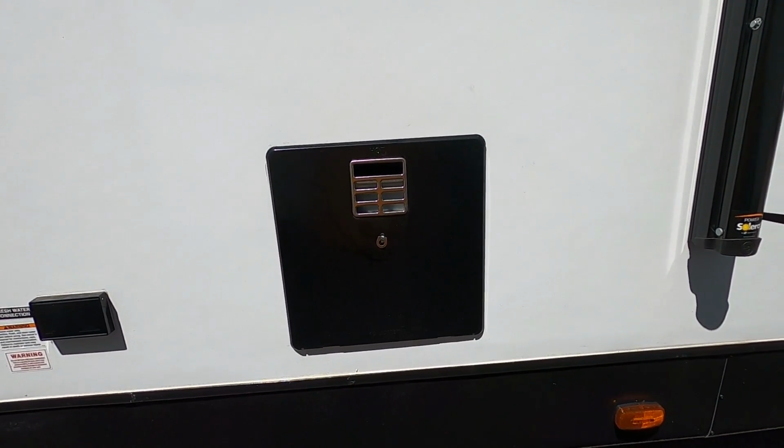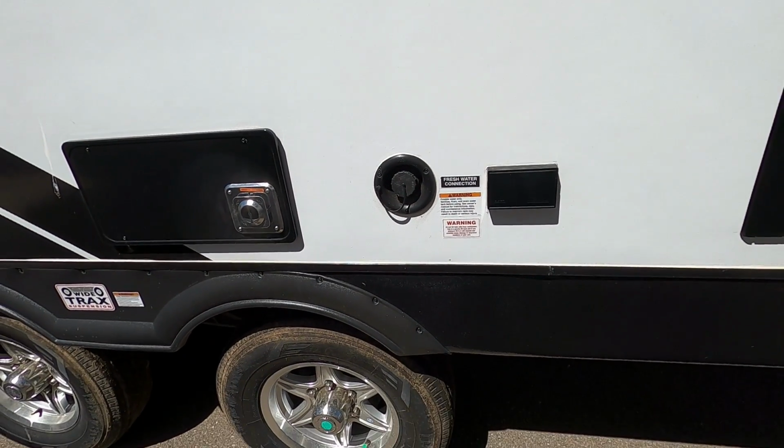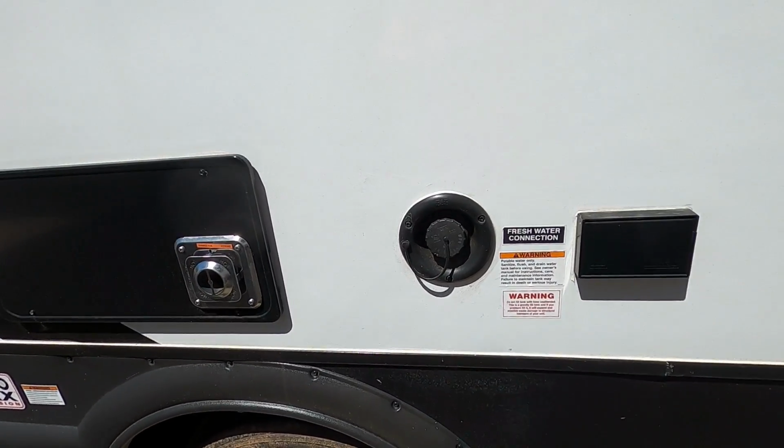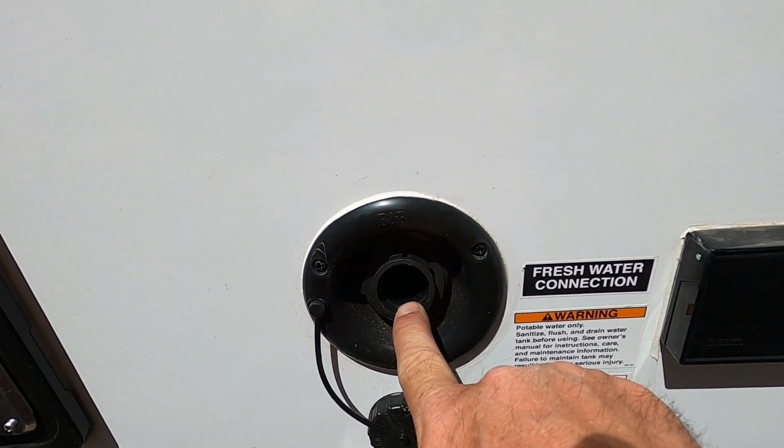Now let's say we're going to go camping and we're not going to use city water. We're going to go dry camping or boondocking. In that case, we're going to fill up our fresh water tank. Right over here on our campsite, right above the tires. Gravity fill this with a hose. No need for a water pressure regulator.